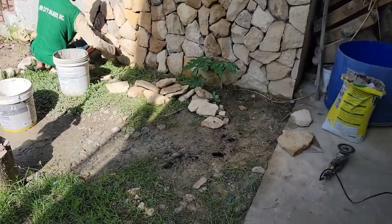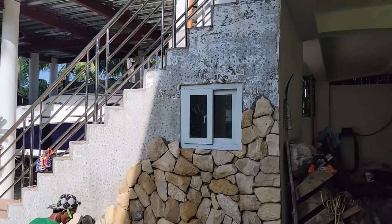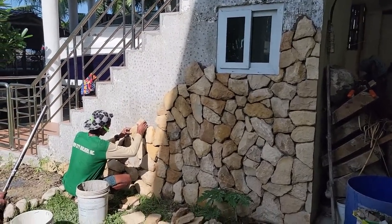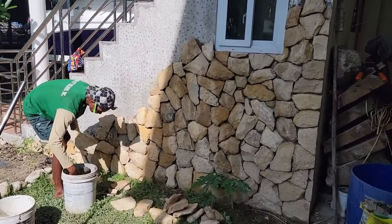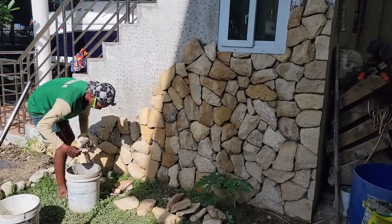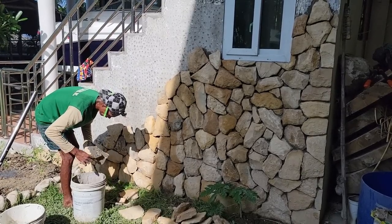Stonework going on in the back right here, man. Check this out, boy. Right here on the side of this back staircase, is that a change or what, man? Emma's just doing a remarkable job, man. I really am liking this, man.